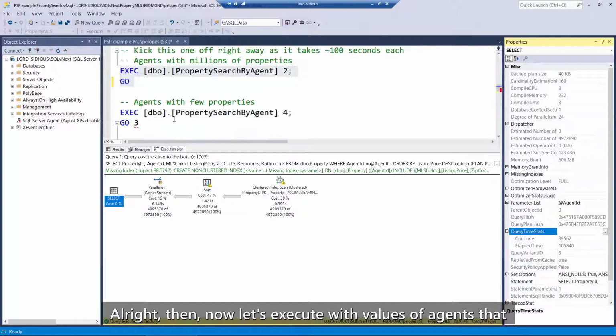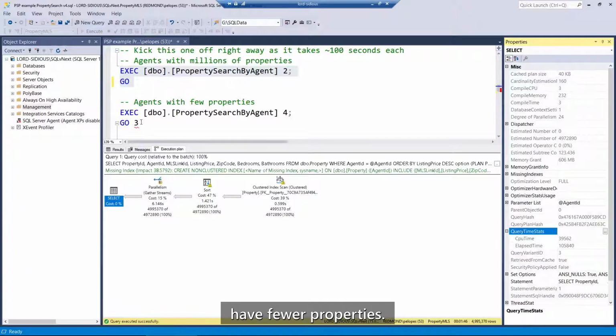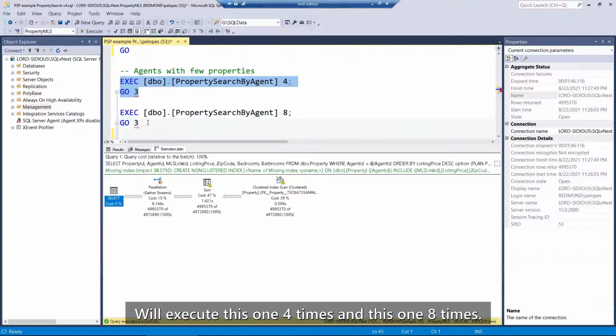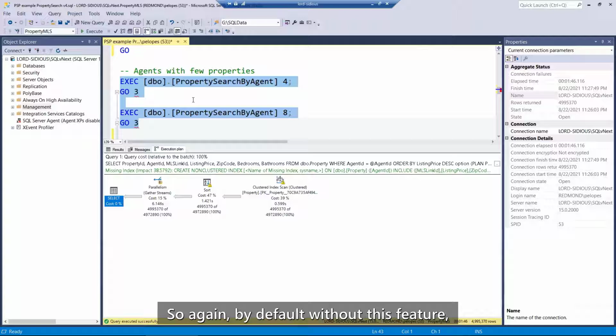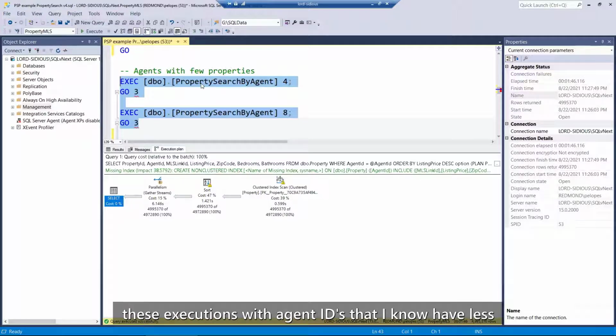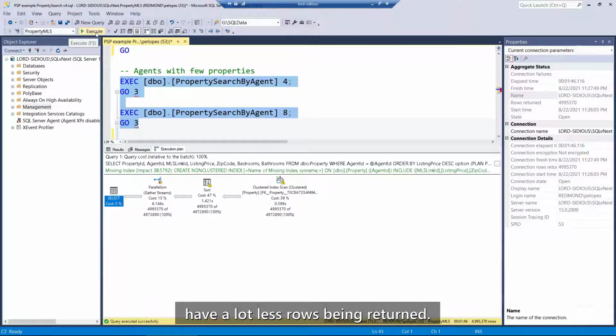All right, now let's execute with values of agents that have fewer properties. We'll execute this one 4 times and this one 8 times. By default, without this feature, these executions with agent IDs that I know have fewer properties would still use a clustered index scan with a sort on top. Now that we have enabled PSP optimization, let's see what happens when I call these executions that have a lot fewer rows being returned.